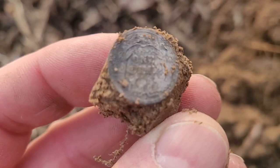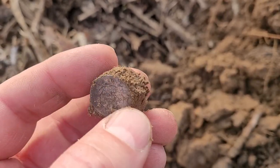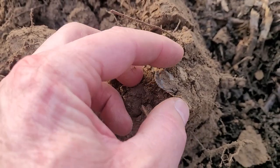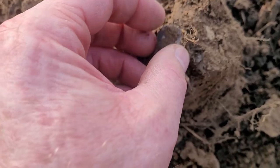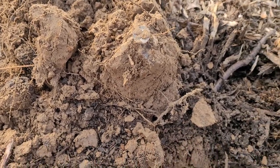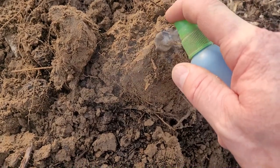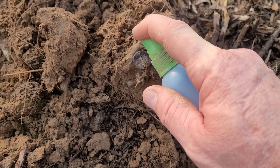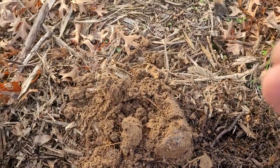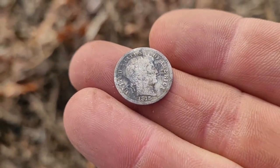So, it's gonna have a mint mark on it. I don't know. Let's see what this is gonna be. Let's not rub it. Let's just sit it up there. I don't have much water in my holy water, but it's time to break out the holy water. So let's see. She's gonna be pretty eaten up, just like all the other coins over here. Let me wipe it off on my pants. Oh yeah, get it in focus for you guys.